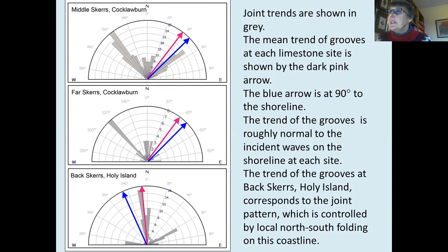That is because the limestone beds at Back Skers are folded into elongated basins and domes, which have a north-south trend. So it's likely that the joint patterns are related to these structures. By coincidence, the coastline runs east-west. So the incident waves approach from the north, which corresponds to the groove trend, as well as the general trend of the joints.